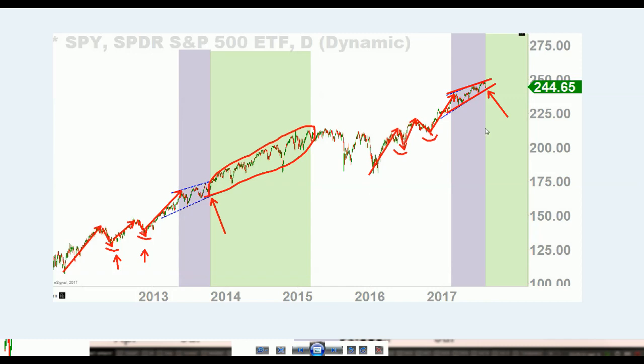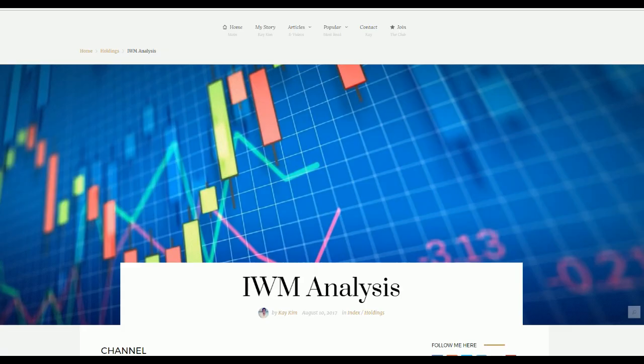So this could be our gauge. Things could change, but as long as we stay in this primary uptrend, and people say we can't possibly go any higher, well, how many people thought it can't possibly go any higher here and here and here? And every pullback is a warning sign.